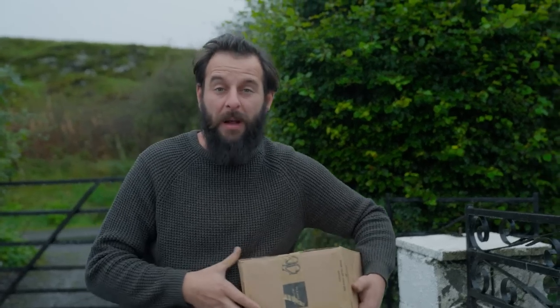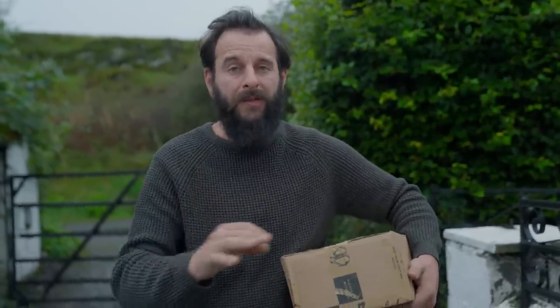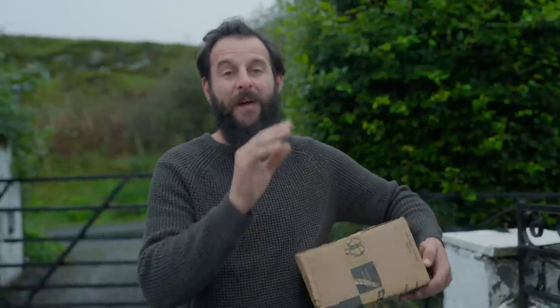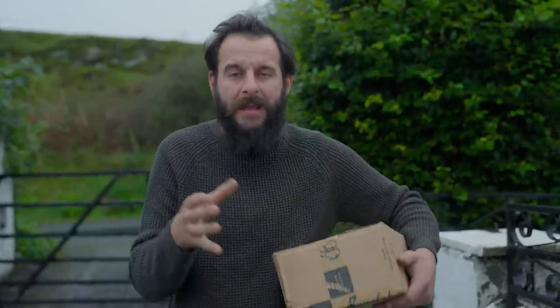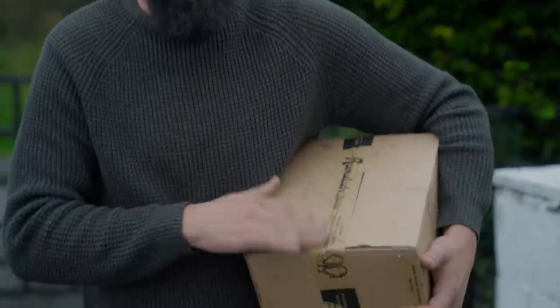Okay, we have come all this way to the beautiful Welsh countryside to Tab 2 Classics because, as you've seen in my previous video, my original tank for the Tiger project was completely rotten. I've sent the frame and the tank to Tab 2 Classics and they've been working away making a completely bespoke replica in aluminium for the project. I cannot wait to see it. Also, I've got a little present for them.